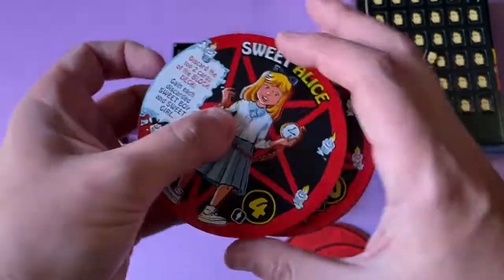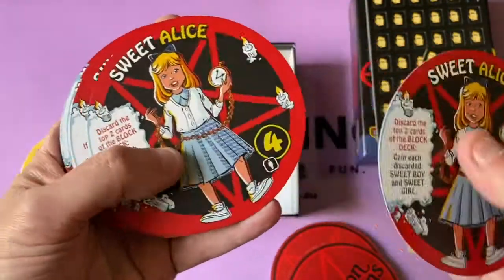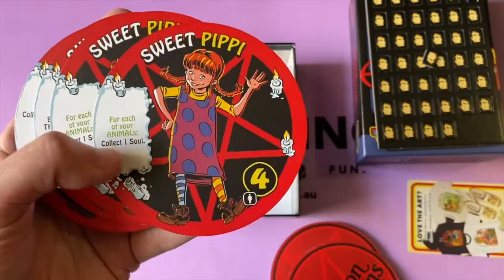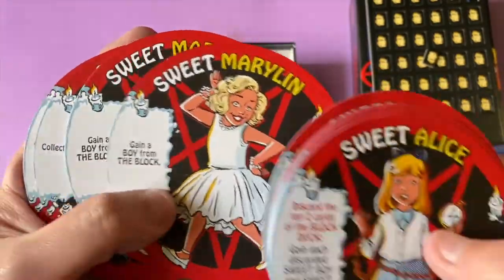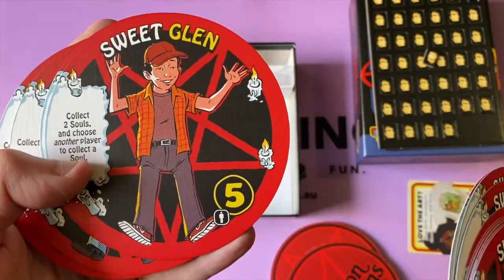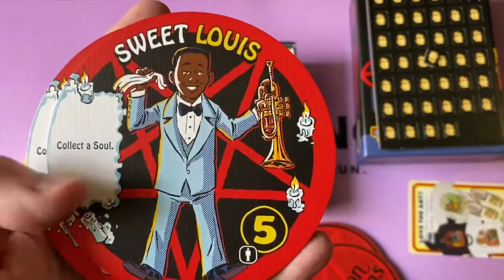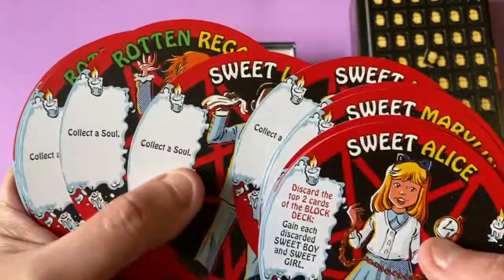Let's have a look at these here. This is Sweet Alice. Discard the two cards. More Sweet Alice. Oh, Sweet Chuck. What a happy little fellow. Oh, Sweet Pippi. Pippi Longstocking makes a presence here. Marilyn. That's a Marilyn Monroe reference, I believe. Destiny. Glenn. Oh, yes, he's seen some hard use of late, hasn't he, old Glenn? Oh, Sweet Louis Armstrong. There you go. Look at him. There's lots of Sweet Louis.